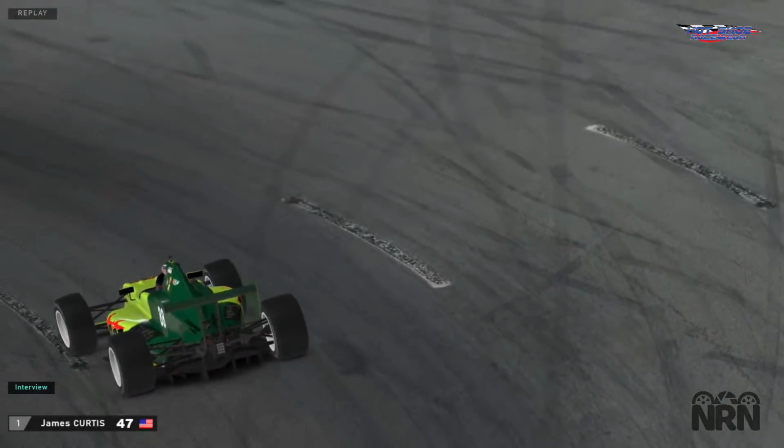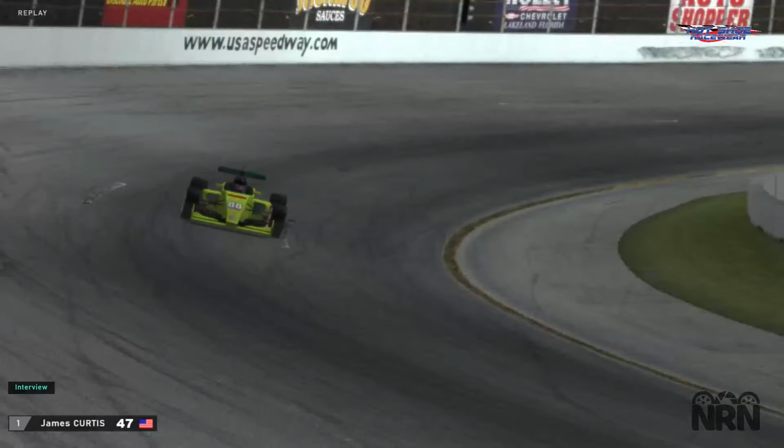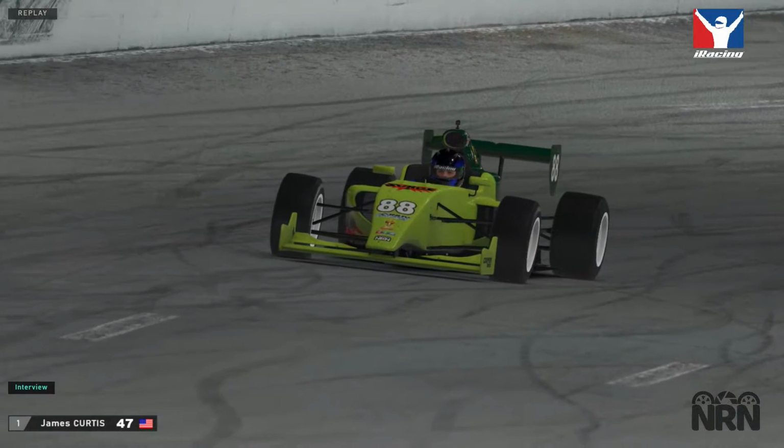Well, I was in recovery drive mode, so I thought, well, I'm probably not going to win now, but I can get a top 5 probably. I got a good car. Most of the cars hadn't pitted yet, so I might be able to get past some of these guys. But I wasn't expecting a win.